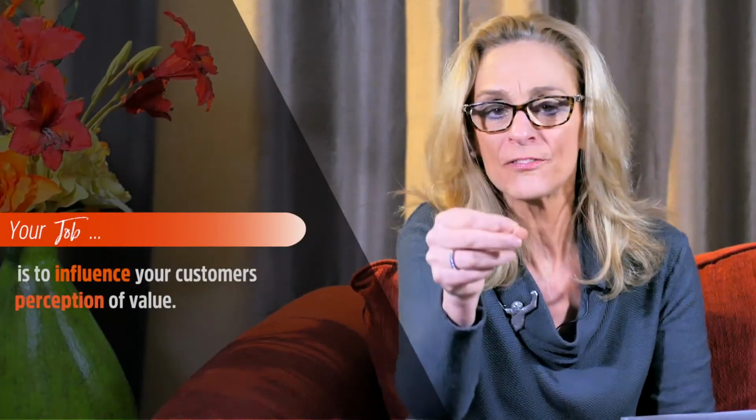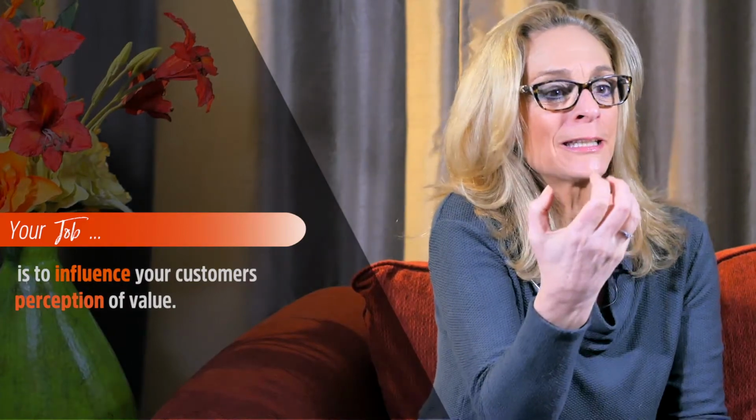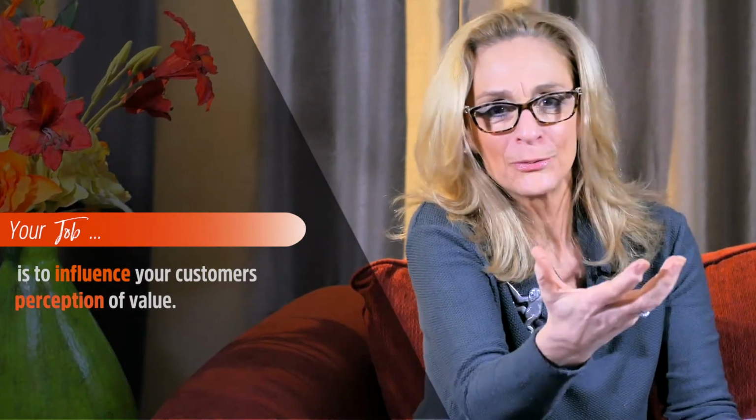Because if somebody isn't buying your products or services, Steve, it's probably because they don't see the value. They have a default perception of the value of whatever it is that you do. And so your job is to influence that perception of value. Your job is to shift that perception of value from whatever their default is to a perception that's a lot better for you and for your business. So let me give you a quick example.